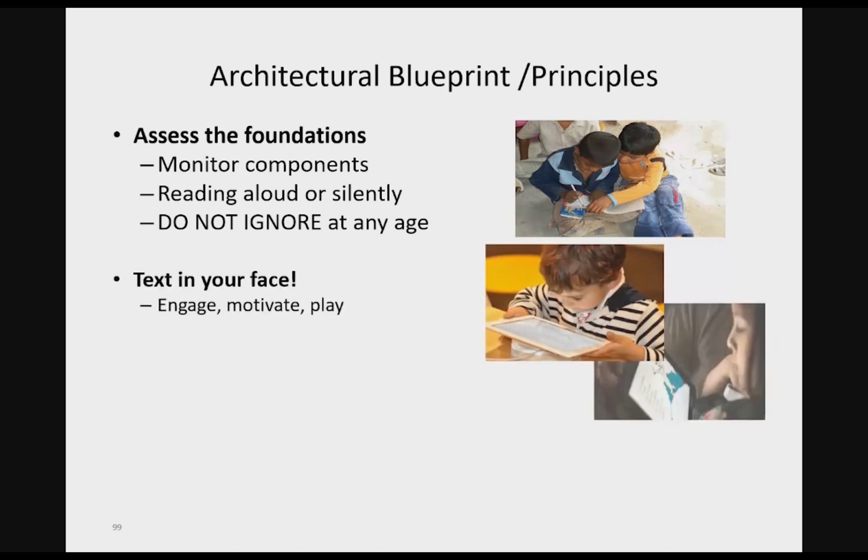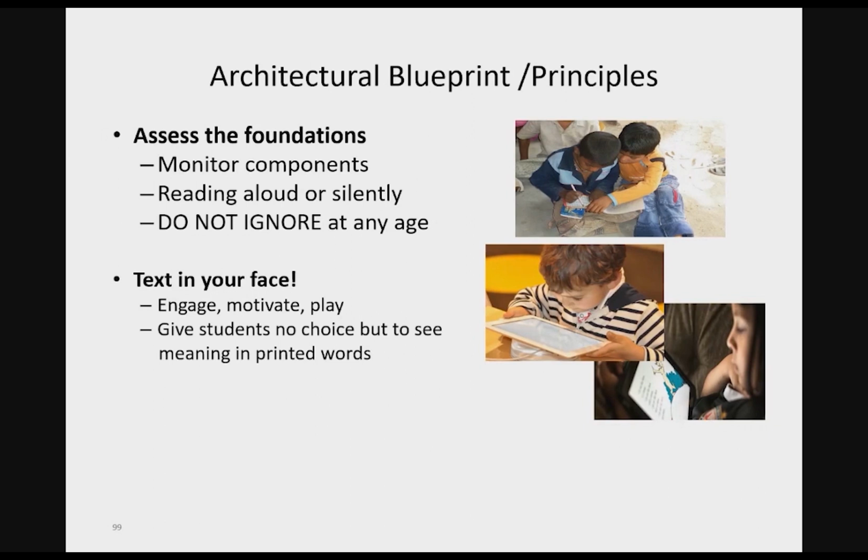I haven't talked a lot about motivation, but it's really key that you keep engaging, motivating, keep text in their face. The brain needs the text to learn the computation. So, again, whether it's printed in front of them, reading aloud, being read to them, the underlying message: play with the text, learn text, read all you can.